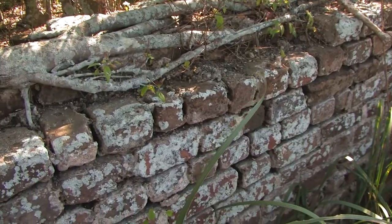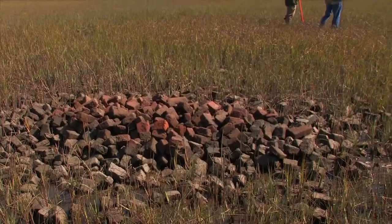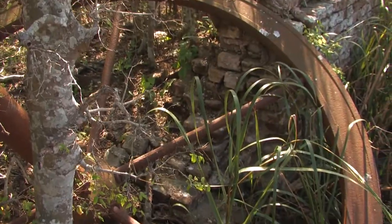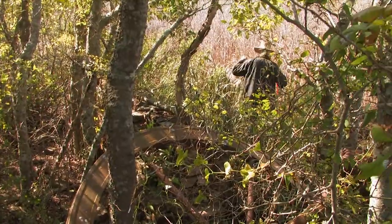This location is small now, but it was a little larger than this and higher. But over the years, erosion and the water table has come up. Just getting all that equipment in here was a phenomenal job to do. I don't understand how to do it.